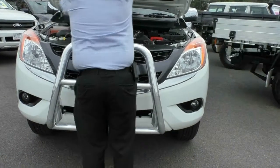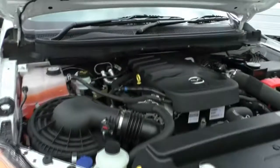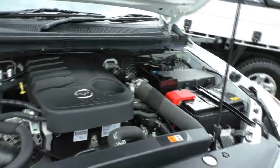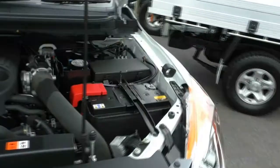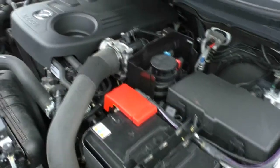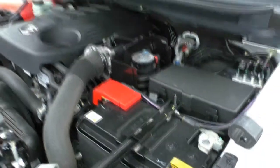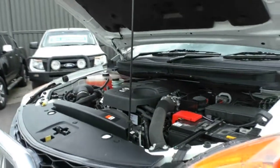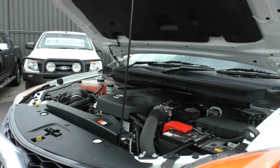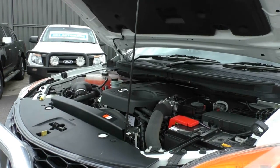So we've got our lever there. You can see underneath there, it is a five cylinder 3.2 litre turbo diesel, which is really good, producing a very impressive 147 kilowatts of power and 470 newton metres of torque. Now that's really where your towing ability comes from, is that pulling power. 8.9 litres per 100 kilometres is going to be our average fuel use, which is fantastic. So out of the 80 litre fuel tank, we're looking at around 899 kilometres per tank of fuel.